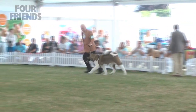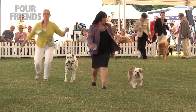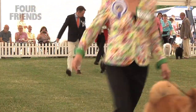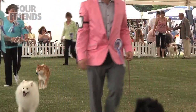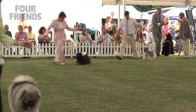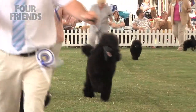And the first of the best of breed winners in this fabulous utility group is the Akita, followed by the Bulldog, and the Dalmatian, the Eurasia, the French Bulldog, followed by the German Spitz Klein, the German Spitz Mittel, the Japanese Spitz, followed by the Japanese Shiba Inu, the Keeshond, the Löwchen, the Lhasa Apso. Now it's the miniature Schnauzer, the miniature Poodle, the standard Poodle, and the toy Poodle.